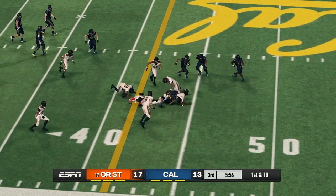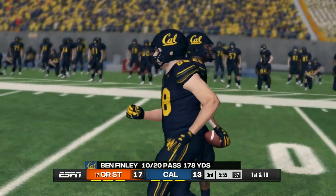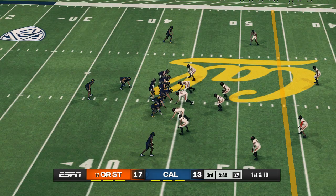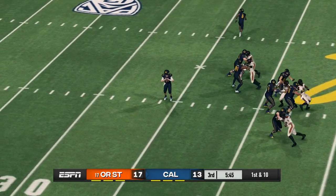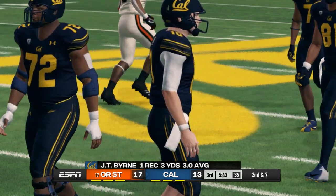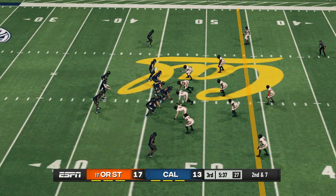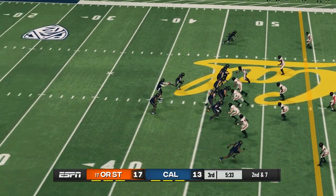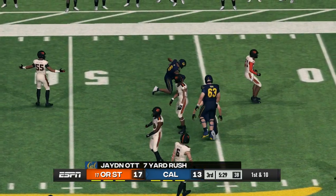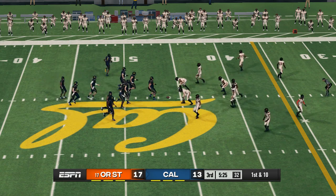Catches it. He's tackled at the 44. From their own 44-yard line, first down. Throws complete. He's got room to work. He's out of bounds at the 47. And he carries the ball for a nice gain. From the 46-yard line, first down.